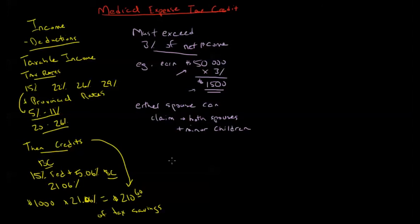Now, the other thing that happens that makes this a little bit easier is that you can use any rolling 12-month period that ends in the year. So if we have a bunch of expenses starting in, let's say, October of a given year, you might want to wait and claim those expenses all on the following year's tax return, so you say on an October to October tax year.